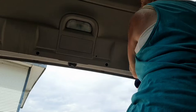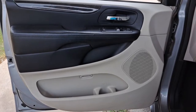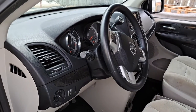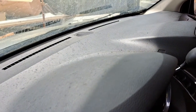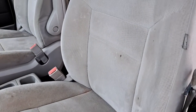So, I'm going to go ahead and just close it off. Be done with it. I hope that in my frustration I was able to get some good before and after pictures. I don't think the car turned out that bad. It could have been much worse, but it actually came out pretty well.